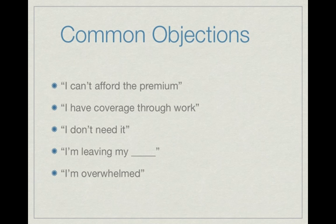So we can't afford the premium. There's two things that are at play here. Number one, we probably haven't spent enough time talking about the value of the policy. This is different than the cost of the policy. The value of the policy is what this policy is actually doing for the client. We're not talking about the benefit. We're talking about the benefit of the benefit.